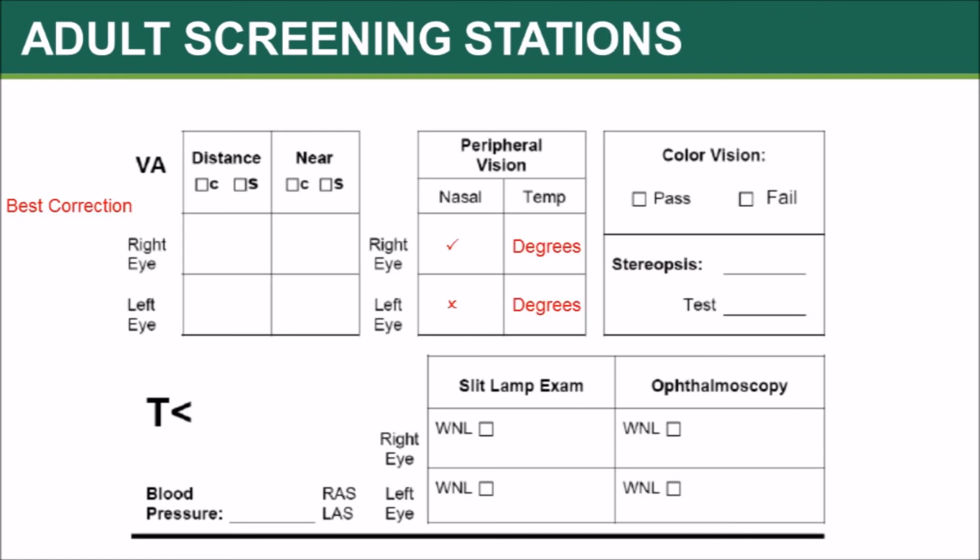The next portion on the adult screening form is where we actually take some measurements. We want to know what their best vision is. So if they come in wearing glasses, do you wear those for up close or for distance, or however they wear their glasses, that's how we want you to record them. If they say, I take my glasses off, measure their best VA, removing the glasses for reading.